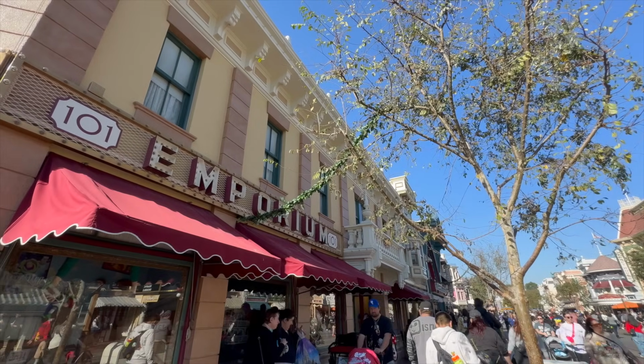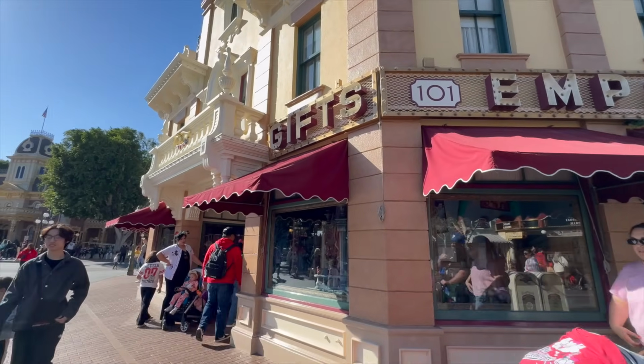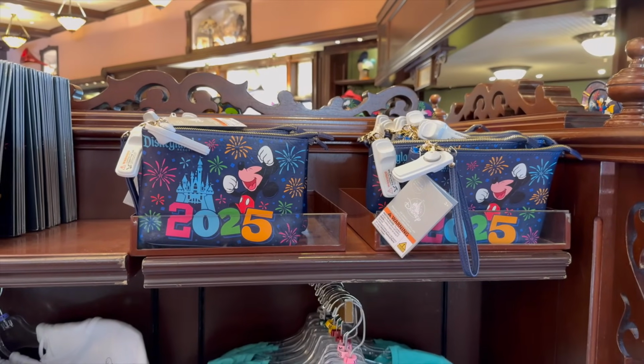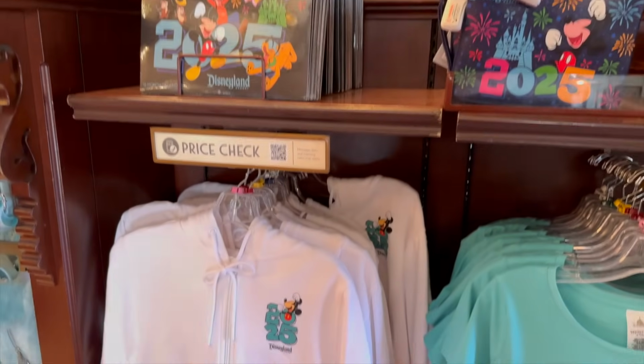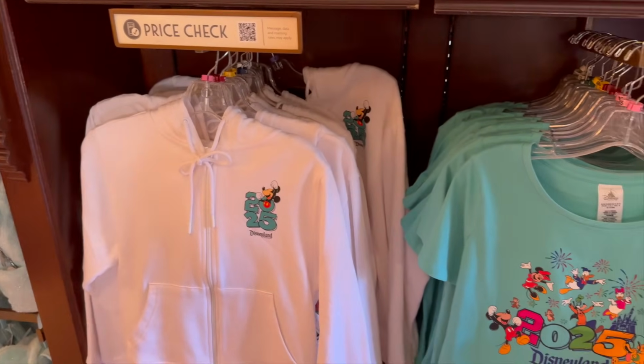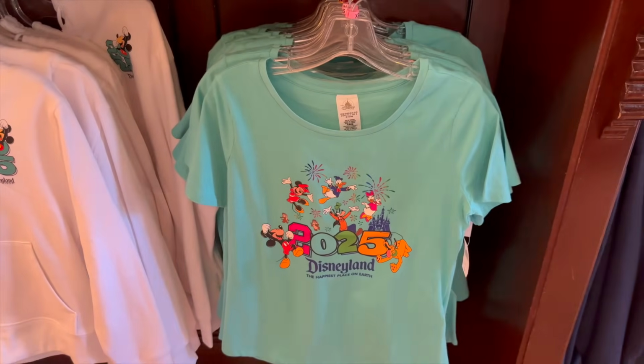And of course, you guys know what time it is. Let's head inside the Emporium to see what new merchandise has released. We are now inside the Emporium. It's time to see what merchandise they have. At the moment, all the 2025 merchandise still looks good and all still appears to be in stock.